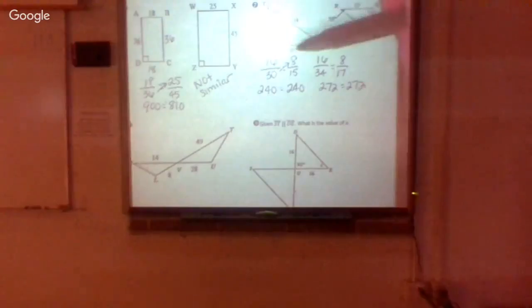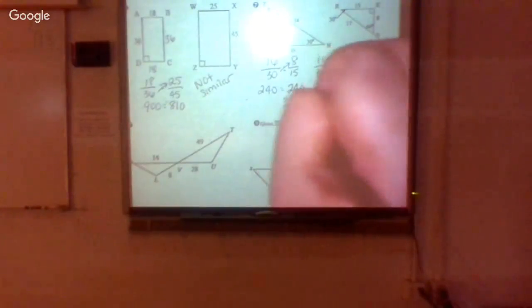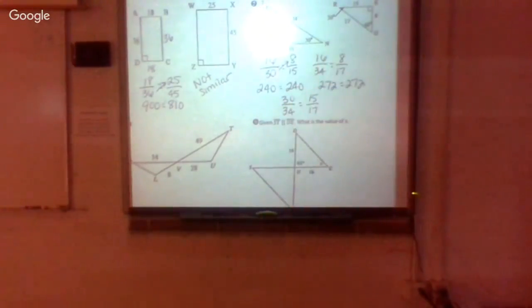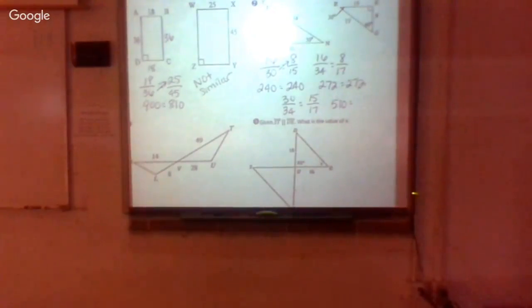We did 16 and 30, 16 and 34. Now we've got to do 30 and 34. You have to do all 3 sides. That's the hard part about triangles, unless they don't give you all 3 sides, then you don't have to. So you said 30 and 34, and we're doing 15 and 17. Perfect. So we got 34 times 15, which is 510. And 30 times 17 is what? The same thing. All 3 of them check.